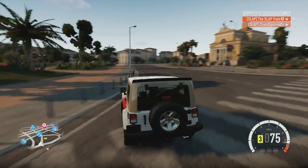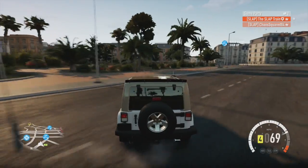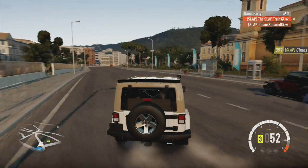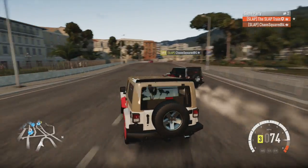For a Jeep, I'm very surprised. I'm not gonna lie to you. I know. It feels good though, man. It's a solid Jeep. My bad. I think my damage is turned on actually, or turned off for some reason.